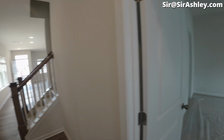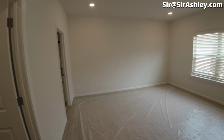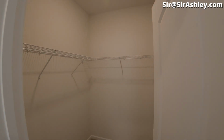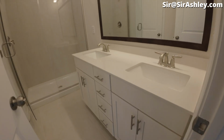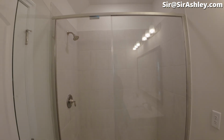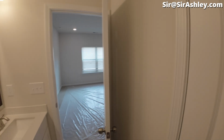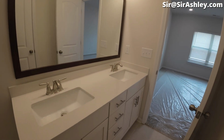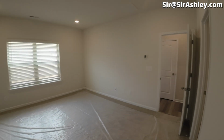Now, I said you have a bedroom down here. What I didn't say is that it is a full-on suite. Look how big this room is. The large walk-in closet, and headed to the ensuite. So if you are a multi-generational household, or if you just have the need for 2 owner suites or 2 master suites, this townhouse would be perfect for you. You have this large owner suite downstairs. And then just wait. Hold on until we get upstairs and you see the owner suite upstairs.